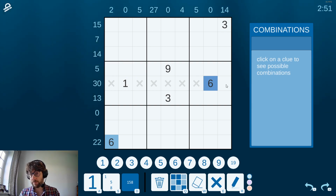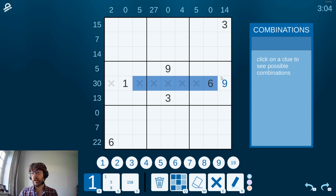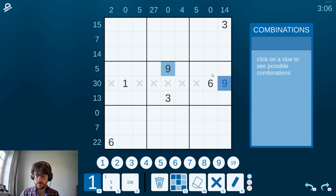Now, do you see the problem? It's not a 9, it's a 6. So in fact, I know that that is a 9, because there's no other option to fit the sandwich into the row. So that's quite useful, as you can see.